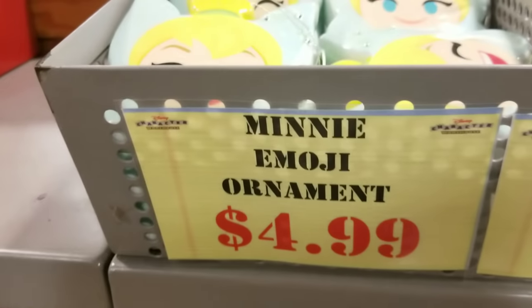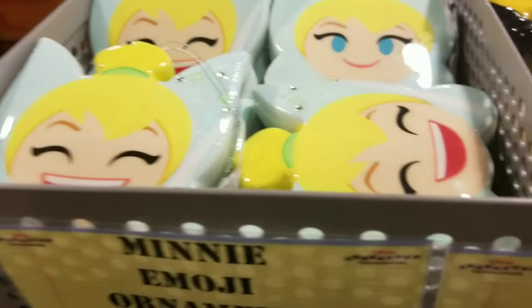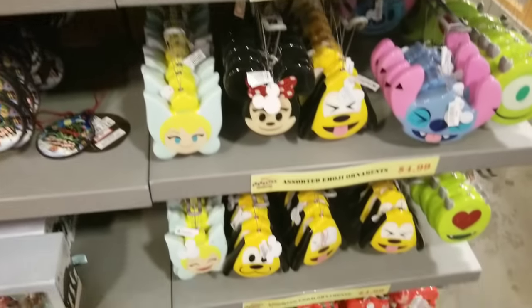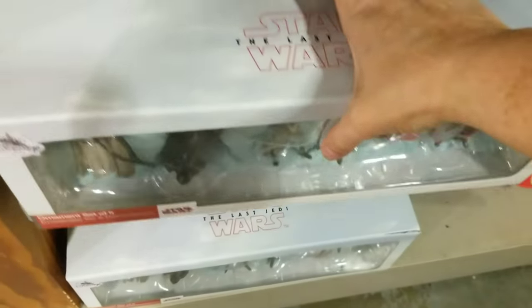Okay, so for right now, the Christmas mold is, oh my gosh, I just see an Everest thing over there. Okay, I'm like Dora today, getting extremely distracted. But the Mickey mold is full price. They do have some of what I got, this Wintry Walk, in stock, and I love it. It's $27.99, and they still have the Star Wars for $19.99 available.